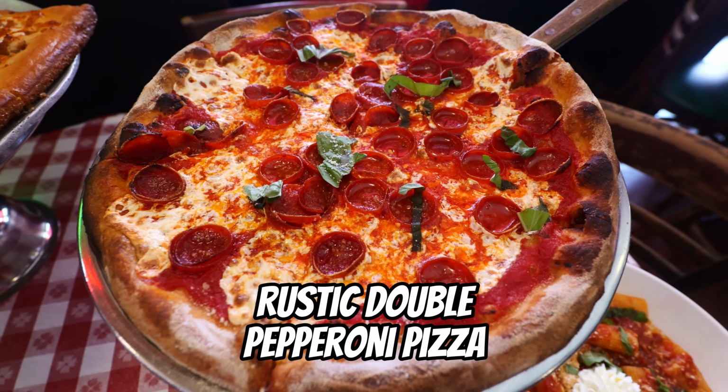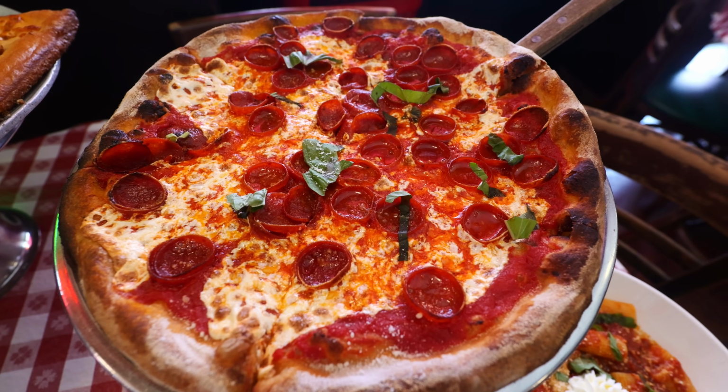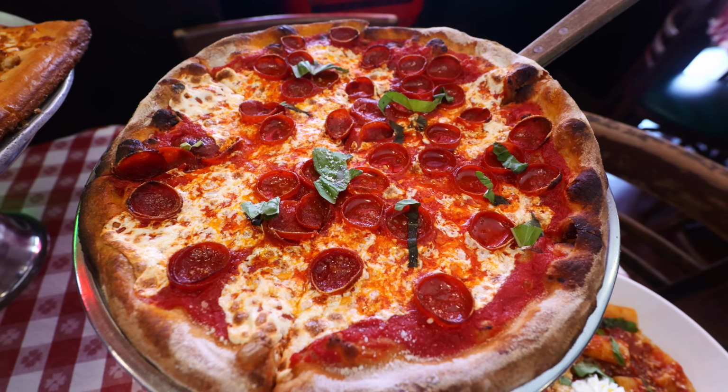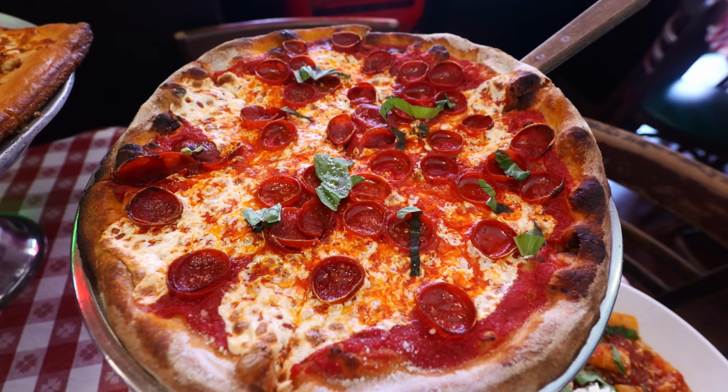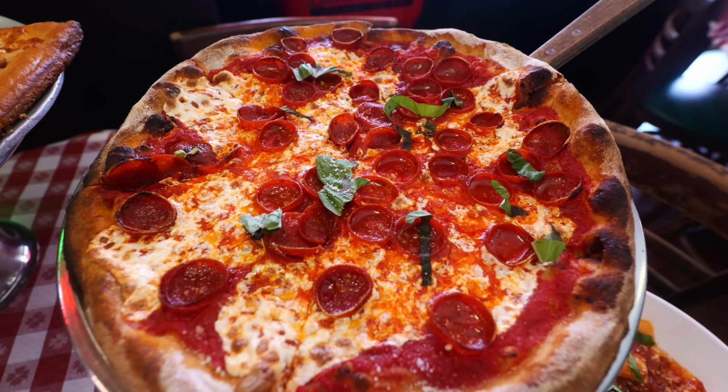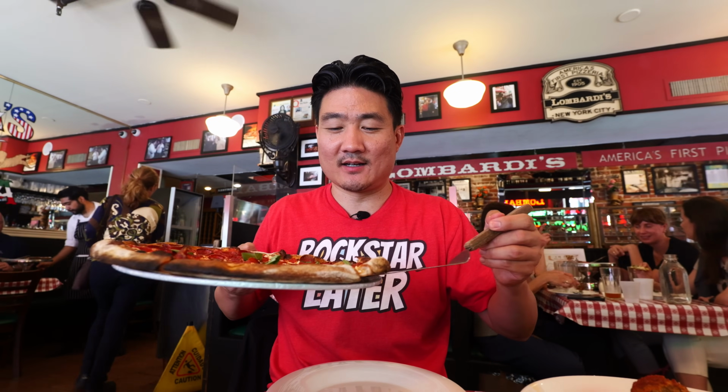Probably the best seller at this restaurant, the rustic double pepperoni. This one is a red pie with the tomato sauce, fresh mozzarella, double pepperoni, and they use a very special kind of pepperoni here. Grated cheese, fresh basil. Yes, whole pie pizza.